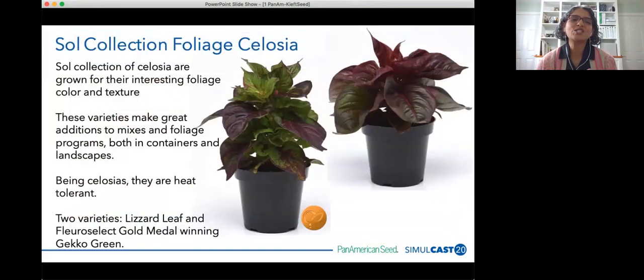A really nice introduction into our Fantastic Foliage is Soul Collection of Foliage Celosia. These are foliage celosias, so they make great additions to your foliage programs. They do extremely well in mixed combination containers, particularly in your summer combos, because being celosias, they're very heat tolerant. These varieties also have very good landscape performance.